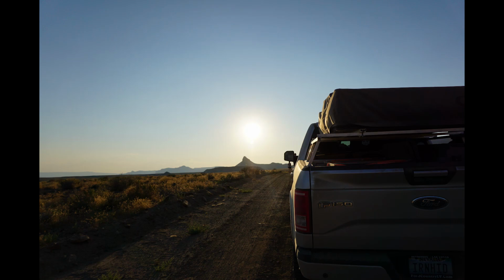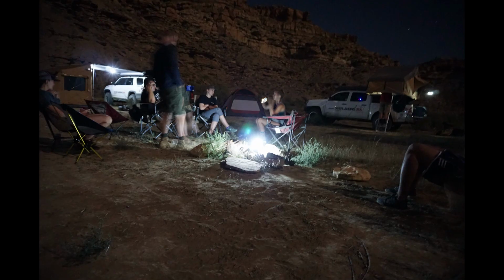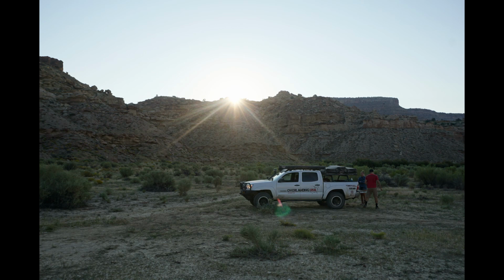It started getting late on us, and we weren't able to make it to the planned campsite, so we happened to stop here in Cottonwood Canyon, where the temperature was amazing. It was absolutely perfect for me, at least.